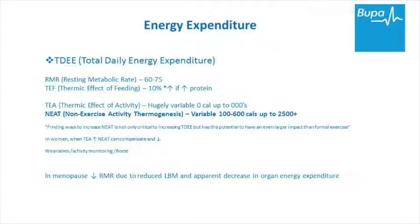So the non-exercise activity thermogenesis, or the NEAT, it really brings to play the importance of wearables and apps such as Bupa Boost that can play a big role in maintaining weight just by giving triggers to keep on the move as much as possible. Because despite there being no strong evidence to support the 10,000 step rule, hitting that target does show that there's a good level of daily activity or NEAT. Also, with age, there may be a greater adherence in hitting the lower level activity targets than with a more vigorous exercise program. And as with diet and exercise, adherence is often the most important thing.